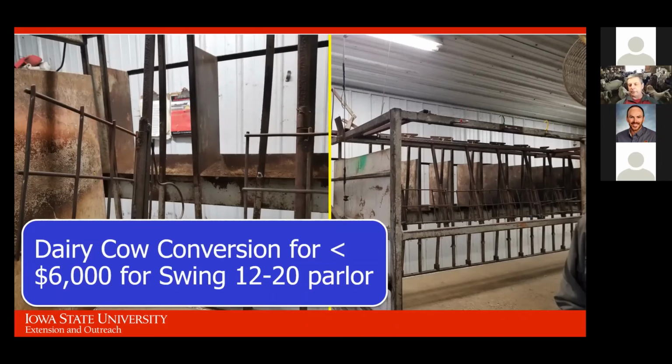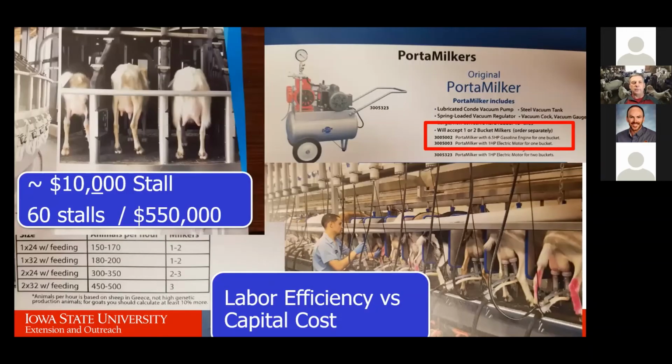I didn't know much about my first one that I was building, but I just decided we're going to do it, and we got it done. So when you take a look at some of these conversions, like for a 12 to 20 does on a side, I mean, $5,000 to $6,000 can go a long way for building a parlor. I know the price of steel has gone up and probably won't come back down, but you can still probably build it for that kind of money.